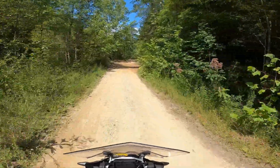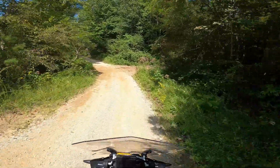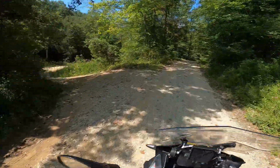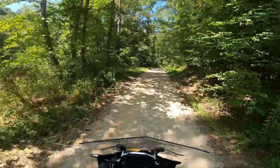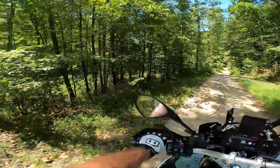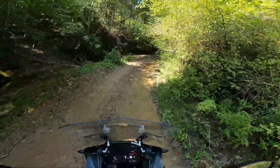I'd hate to come down here when it's been raining. This is the road that I thought we would, maybe that way, eventually come to. Oh, there's more parking down there. Oh, hell, that's significantly better.